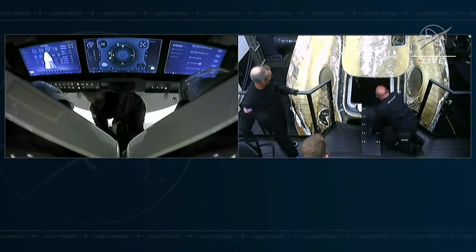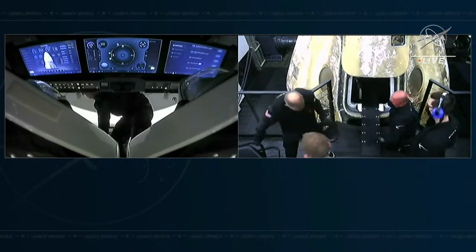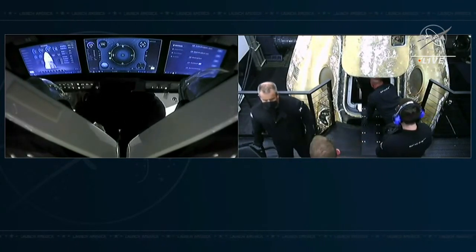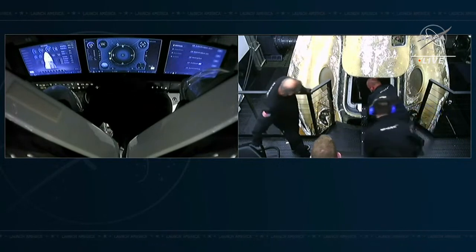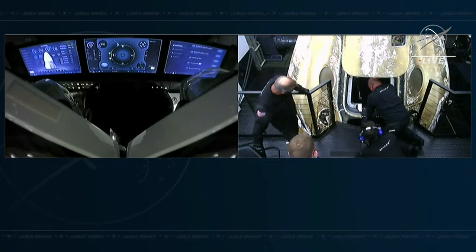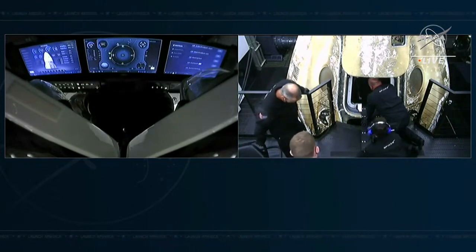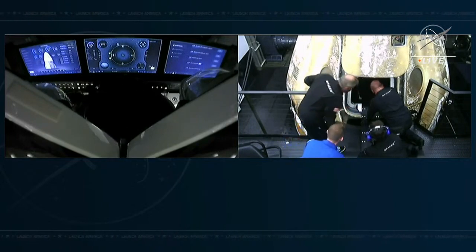So the seats are connected. The suits are connected to the seats via umbilical that can provide communications as well as air, nitrox purge that the crew is able to breathe. It's a little bit more oxygen than your standard breathing air. And so there are some technical specifics to get them egressed. So it is quite a process.